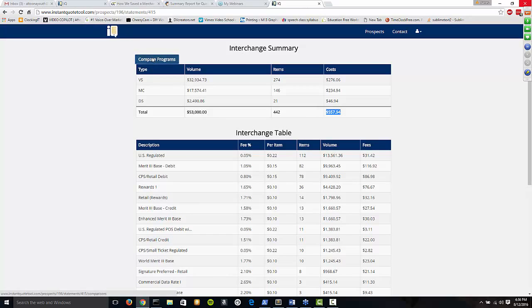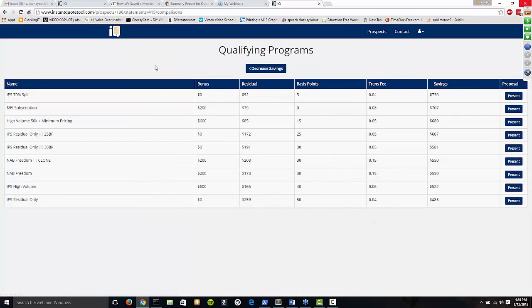Now, when I hit compare programs, I want to show you a couple things here. First of all, I want to show you that you will notice my 2 new programs that I just created are right here showing the amount of savings. And as you would expect, the one that's at 30 basis points has slightly less savings than the one that has 25, of course, okay? Now, I want to show you a new feature that we have here. So this will just have all the programs you have loaded into your system.